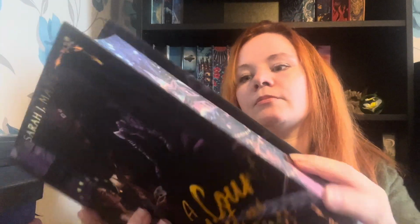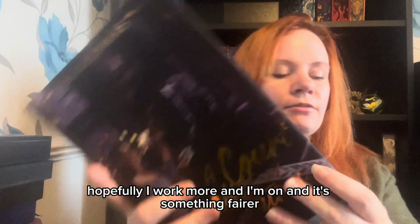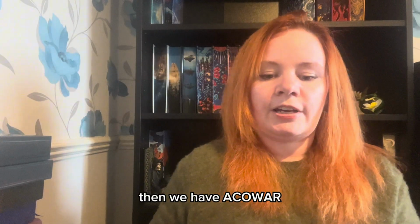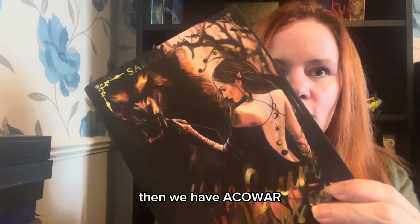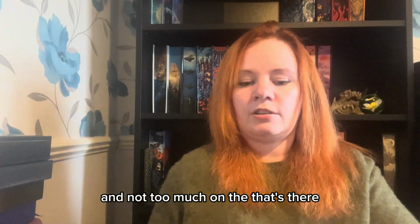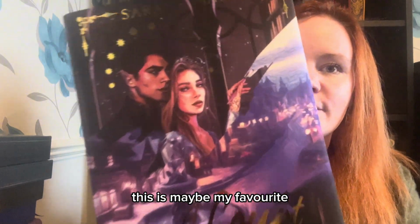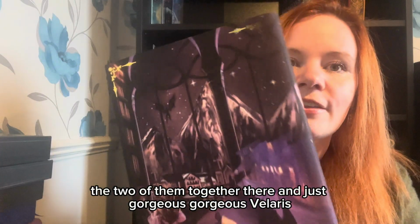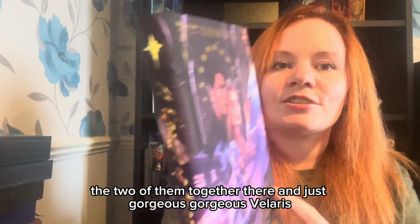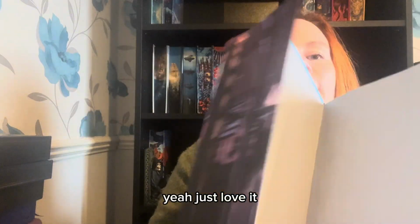So we have some lovely artwork of Mar and Amran and Isand and Feyre. Then we have Aqua, Feyre looking into the mirror there. Not too much on the flaps there. I love this one, Court of Frost and Starlight. This is maybe my favourite, the two of them together there. Just gorgeous, gorgeous Polaris. Yeah, just love it.